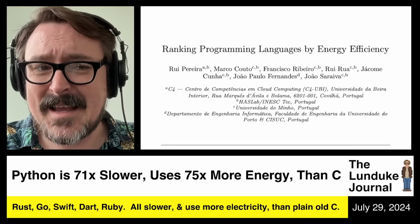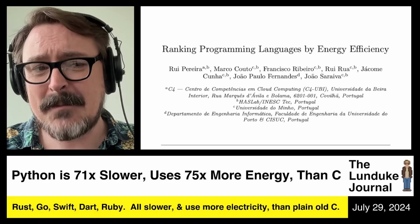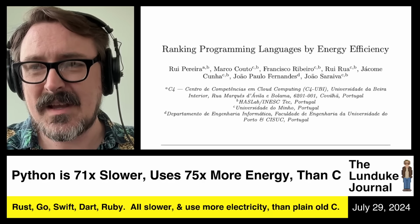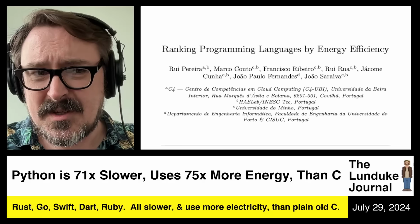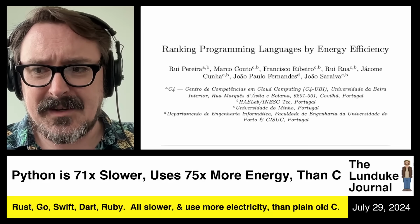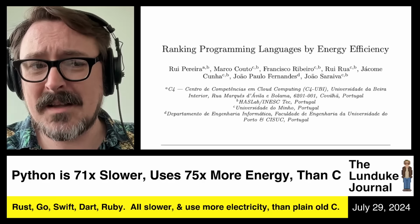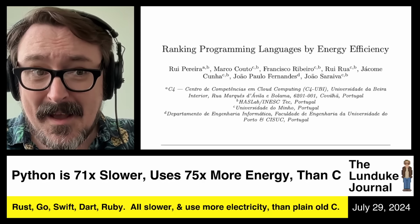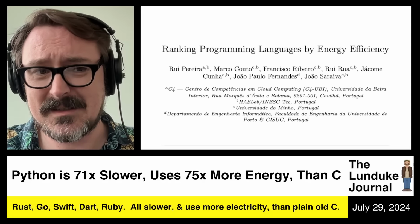But when you really sit down and benchmark all of the major languages at performing the same basic tasks, and you look at the amazing difference in performance, it really begins to boggle the mind a little bit. Case in point, this was a study done in 2021 out of Portugal, and it concluded that Python as a programming language is 71 times slower at performing the same tasks than C. And this is crazy, it uses 75 times more energy, more electricity.